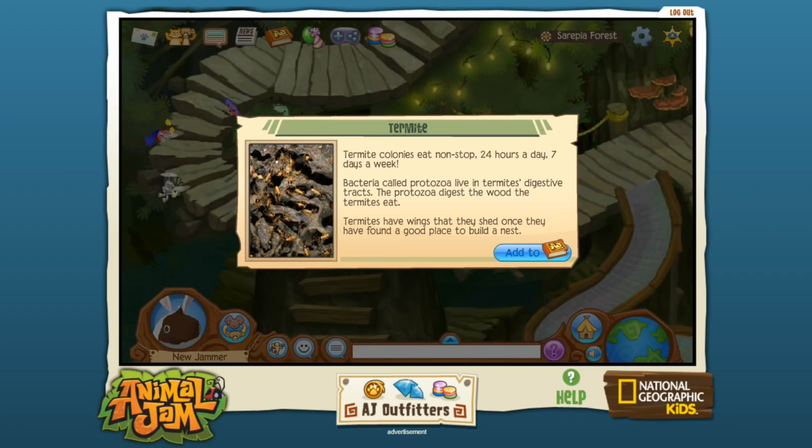They're termites! Termite colonies eat nonstop, 24 hours a day, 7 days a week. Bacteria called protozoa live in the termites' digestive tracts. The protozoa digest the wood the termites eat. If you actually look into the way some termite colonies work, it's almost like they start farming. It's the same with certain ant species. They will actively cultivate fungi, and they will actively grow gardens of fungi that they can eat off of, aka mushrooms, a type of mushroom at least.